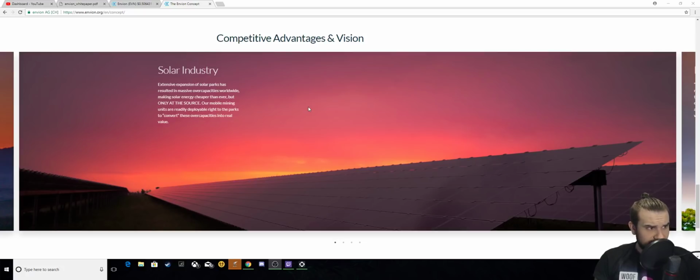Modularity is another key concept. With these containers, you can stack them. You can stack them an unlimited fold. As long as you've got the space, you can keep stacking them. And if you've got a big enough solar power farm or a wind power farm or any sort of energy source that can power these MMUs, you can just keep scaling it up. That's modularity. That's a brilliant concept.